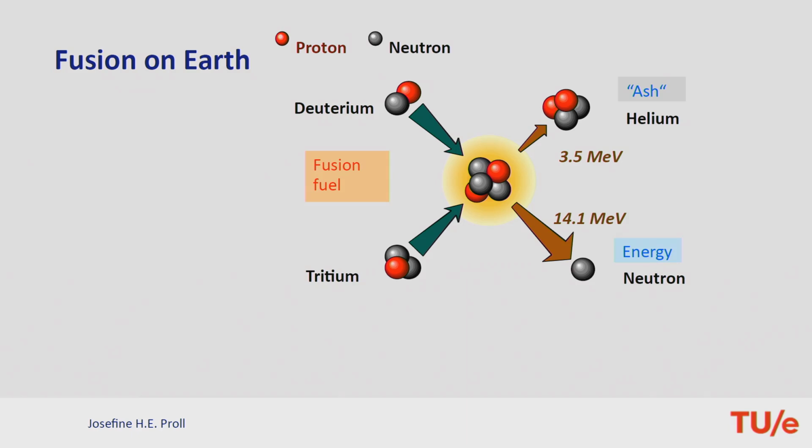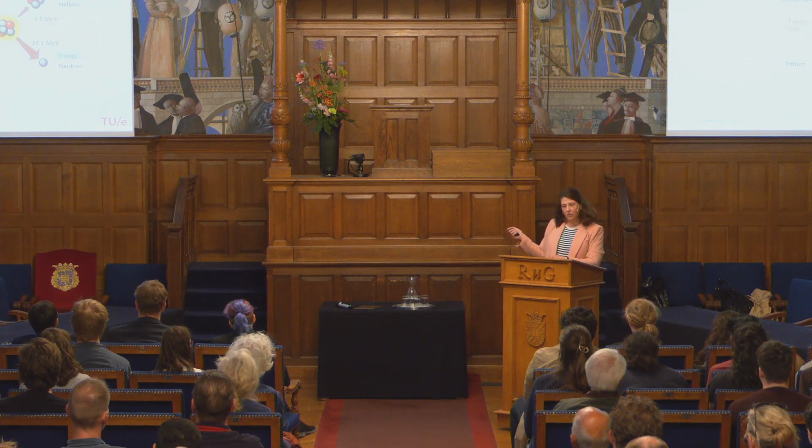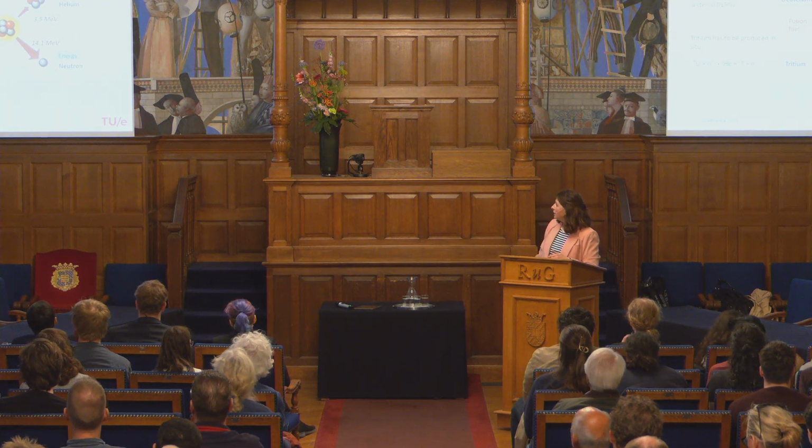It's in the form of kinetic energy of the neutron, so the neutron flies off really quickly. So we just somehow need to get the energy out, and then we're good. This is surprisingly a fairly straightforward process. I'll come to that later. But really, how do we coax the deuterium and tritium into creating as many fusion reactions as possible? How do we do that on Earth?